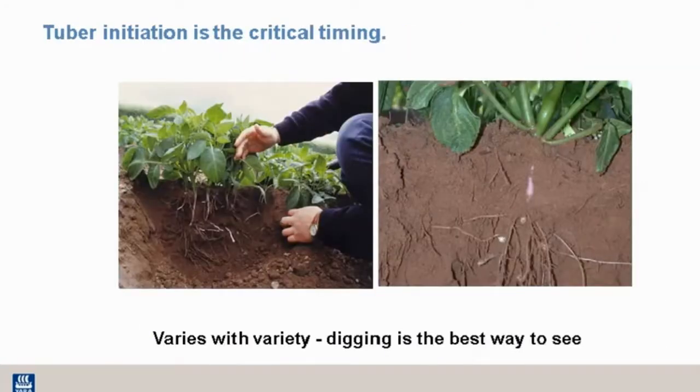This is the timing, tube initiation. Not always easy to hit it smack on. Obviously, the best way to find it is to have a dig around in the field. Sometimes it looks very different on the top to what it looks underneath. Each individual plant, as you start digging, tube initiation is actually when it starts to hook over and starts to boot up.